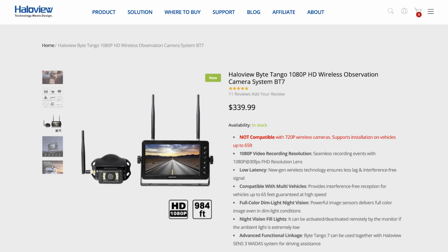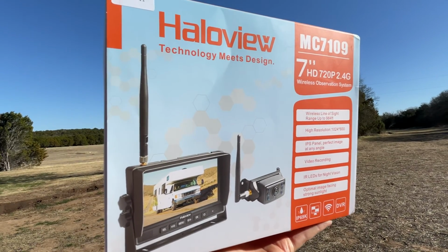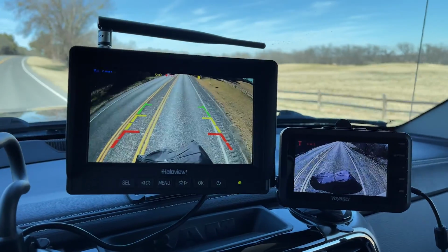Now the BT7 camera system is similar to the MC7109 camera system that I already have on the truck. I did a review on that 1 to 2 years ago. I'll leave a link to it up here. It's been working very well and I use it all the time.